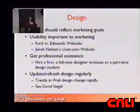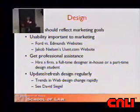Usability is really important. Well, that's because Ford wants to sell you a car. They don't want to give you knowledge about a car. Really, it's the purpose that controls there. That may be.